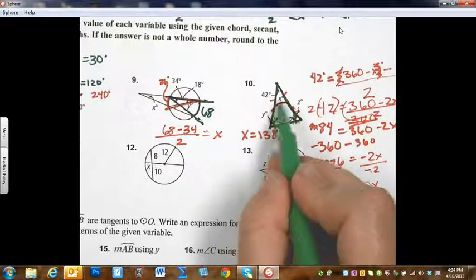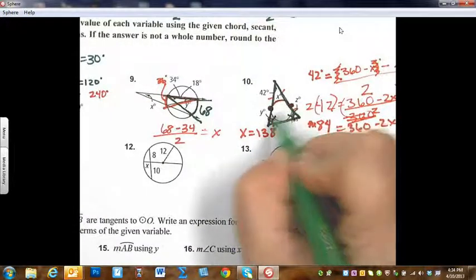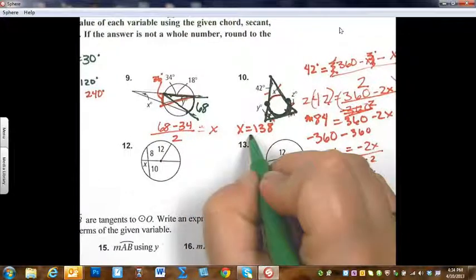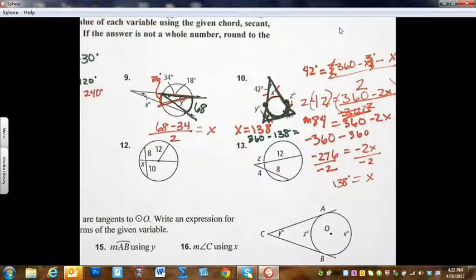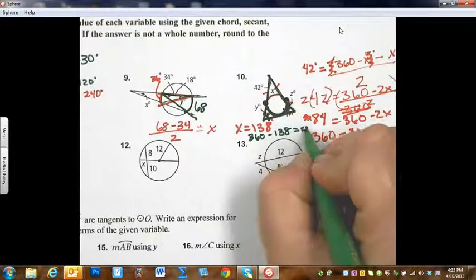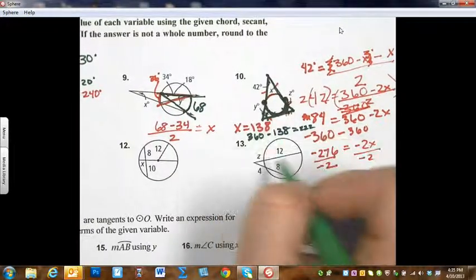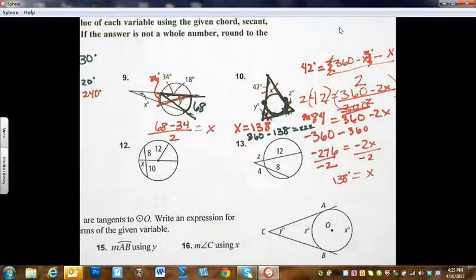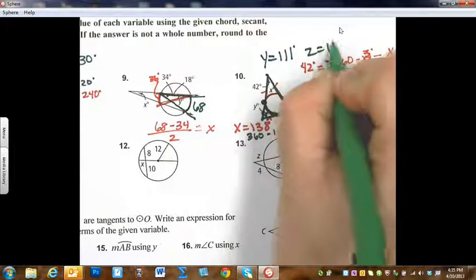So I take whatever that's left over, I can find out what this whole arc right here is from y, this piece right here. I can find that. I take 360 and subtract my red arc. So 360 minus 138 tells me that that arc, hang on, 360 minus 138 equals 222. 222 cut in half because of the isosceles triangle tells me that y is going to equal 111 and z is going to equal 111. So I hope that helps you realize how to do those problems.